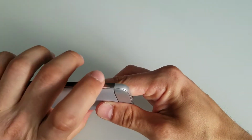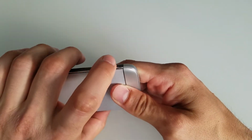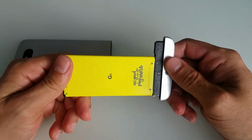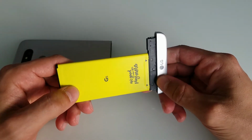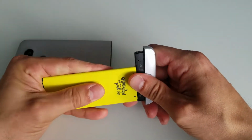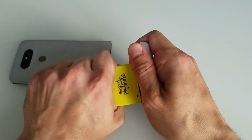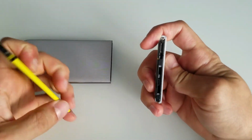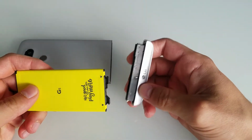And let me show you how this modular thing works. We've got a button here, which is totally out of any kind of order and design. You press it, and you take the module out. Now, I really like the idea of replaceable hot swappable batteries, but the battery itself is so tightly fitted into the module that you can't really easily plug it out. You really have to hold these two things apart and just apply pressure like that, which I really don't see myself using as much because it feels like you're ripping it off from the module itself.